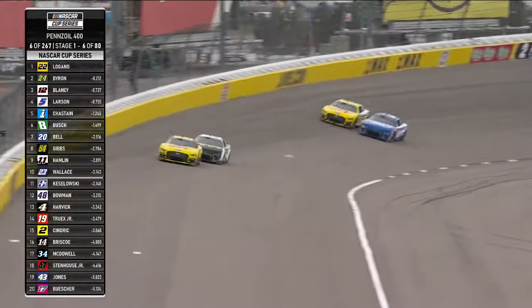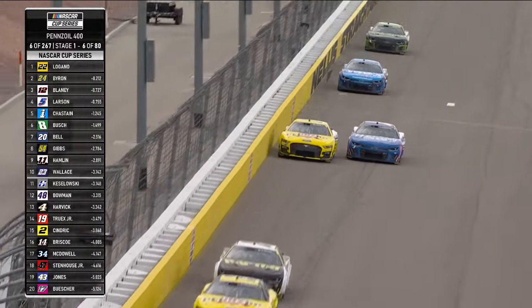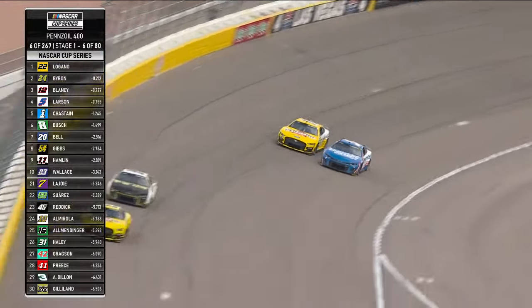Larson to third, and he's running a groove down at the bottom of one and two that nobody used yesterday in practice or qualifying. You know, I'm noticing a lot of drivers running low. They're running low in one and two, which they were not doing at all yesterday. And I see majority of the field down there right now.